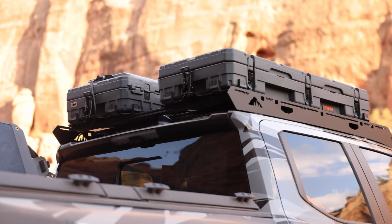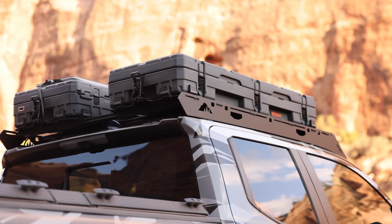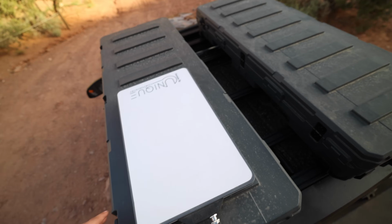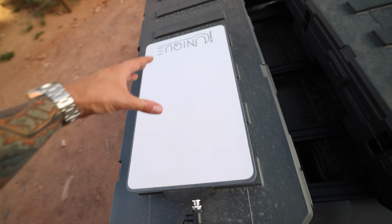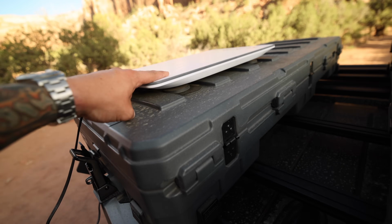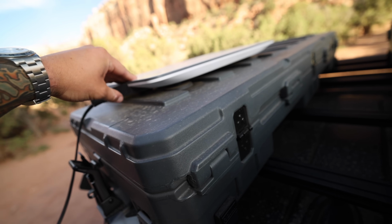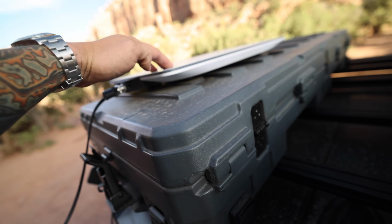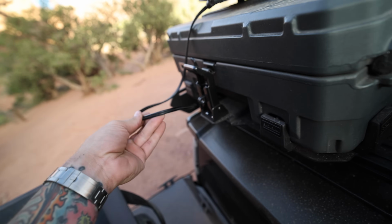Now over on this left box, I really don't have anything set up inside yet. Not exactly sure what I'm going to put here, but I did want it to be even and have more storage, of course. I did, however, come up with this solution right here. So this is my Gen 2 Starlink dish, and I have it converted to 12 volts. The router and everything is inside of here, and then it's a simple 12 volt conversion.